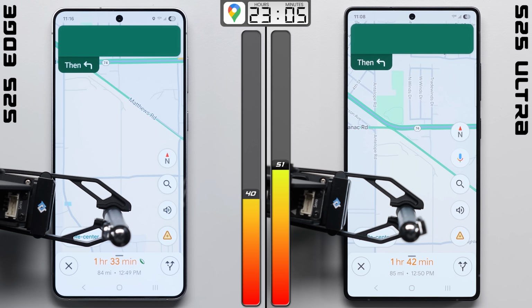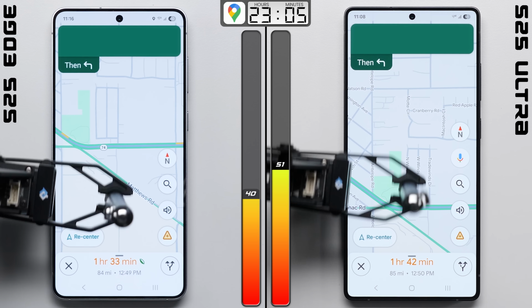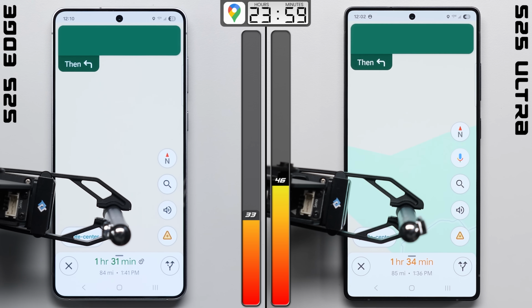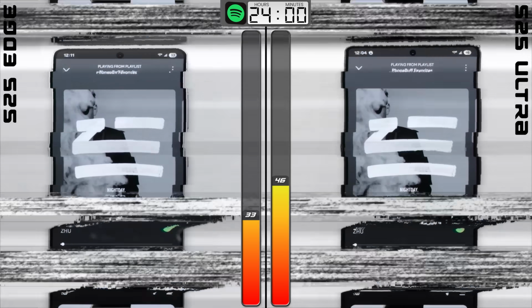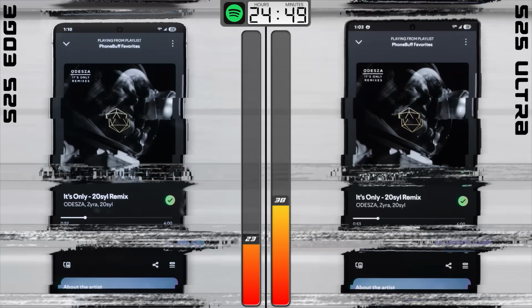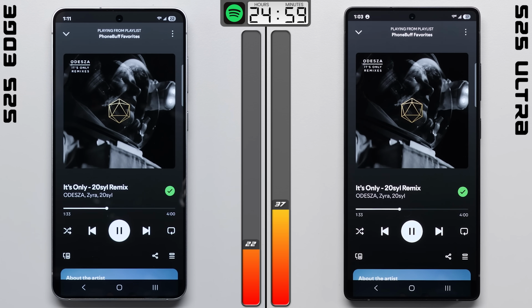And that delta might only grow here in maps, where an hour of simulating navigation with the GPS and the compass turned on while actively searching for traffic information, the S25 Edge falls another 2 points behind. Here in Spotify, we have our robots listening to music on each phone. Like I said earlier, the S25 Edge might be using a different speaker setup because of how thin it is, but at least in terms of battery performance, it only does 2 points worse once again.